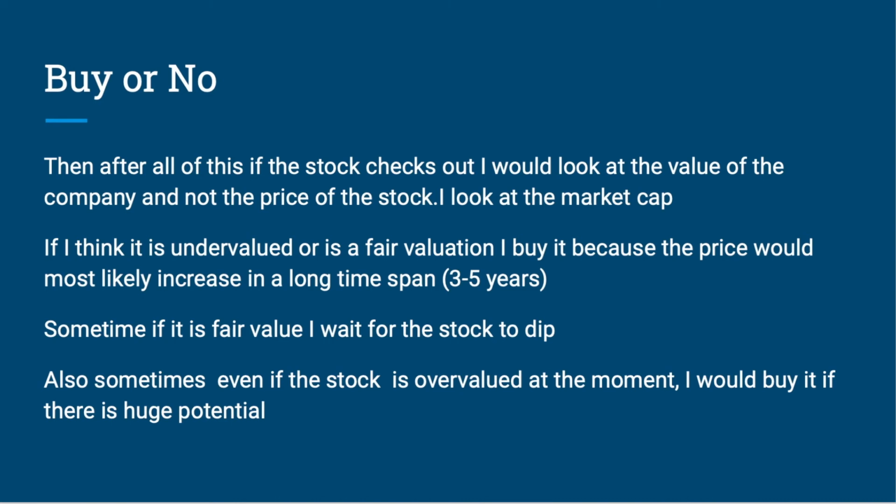Then after all this, if the stock checks out, I would look at the value of the company and not the price of stock. I would look at the market cap. If I think it is undervalued or is a fair valuation, I would buy it because the price of the value would increase within a long period of time.